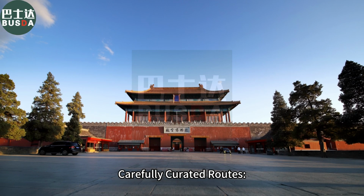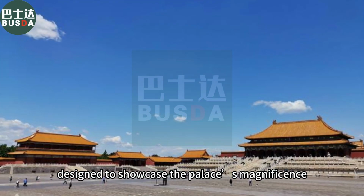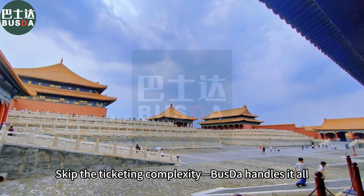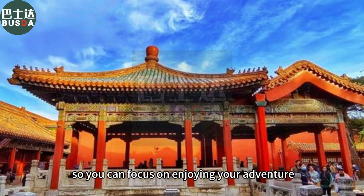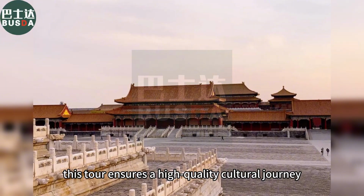Carefully curated routes cover all the essential highlights in a seamless path designed to showcase the palace's magnificence. Hassle-free service. Skip the ticketing complexity. BusDa handles it all so you can focus on enjoying your adventure, with no shopping stops or distractions. This tour ensures a high-quality cultural journey.